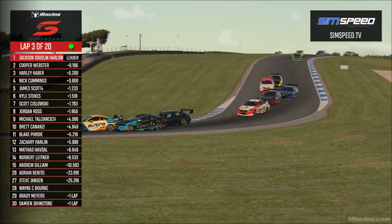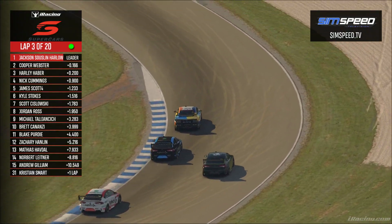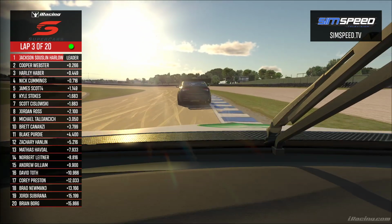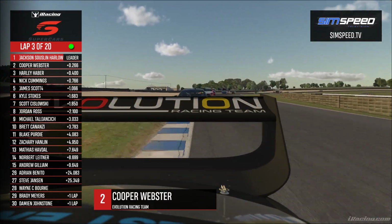Look at Cooper. Look at Cooper go. He's just driven straight around the outside of him. He's going to have the advantage as they head into the last 2 corners though. How cool is that? Awesome move, Cooper Webster, making the most of a bit of contact between those two, and that'll probably shake Jackson up a little bit. It wouldn't surprise me if Cooper actually goes for the lead here. Yeah, it wouldn't surprise me either.